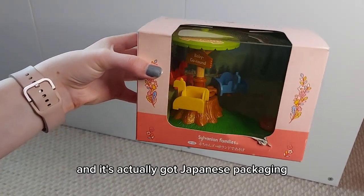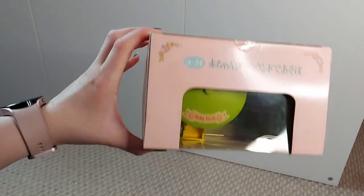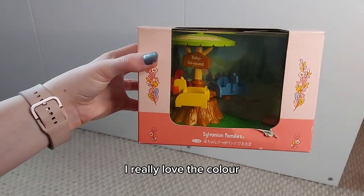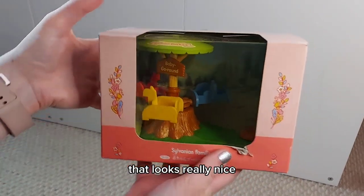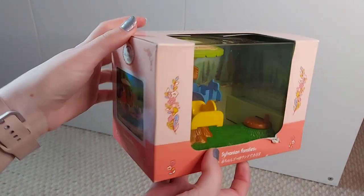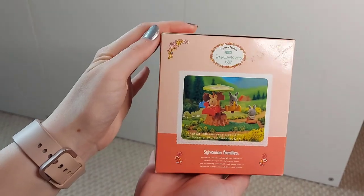And it's actually got Japanese packaging, which is really pretty. I really love the colour and the pink flowers at the sides. I think that looks really nice. And it looks so cute.